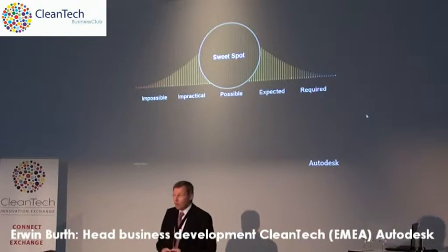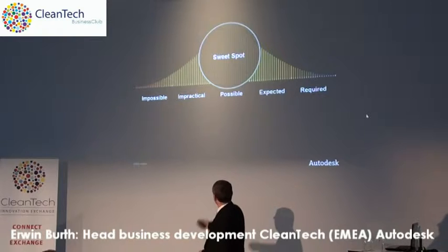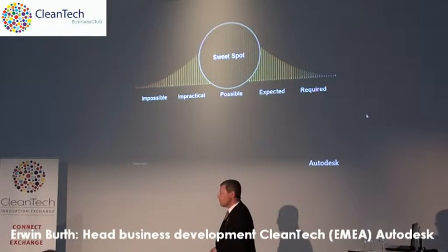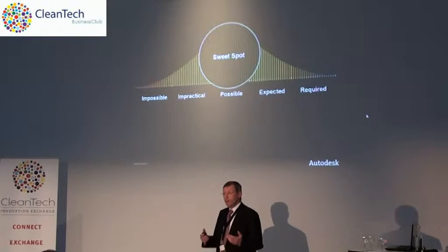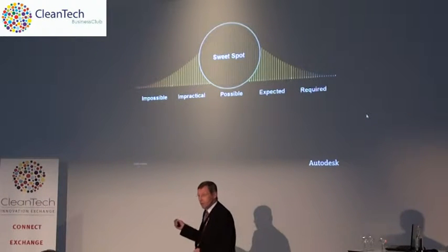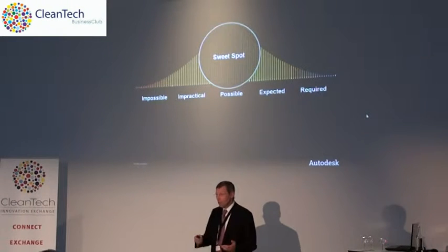If you're an entrepreneur, or if you're thinking about developing innovative products, where you really want to be is here in the middle. This is the sweet spot. This is when an innovation or a new technology becomes possible for the first time. This is where you get the biggest return, right? You want to be the first one.